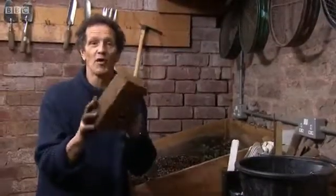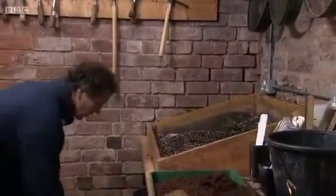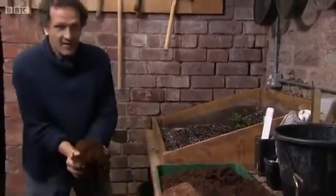This is a block of coir. This is how you buy it. And you soak it in water, and it ends up looking like this. It breaks down, and it's a fairly friable, loose growing medium.